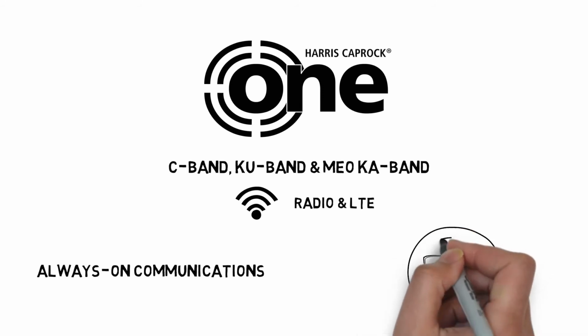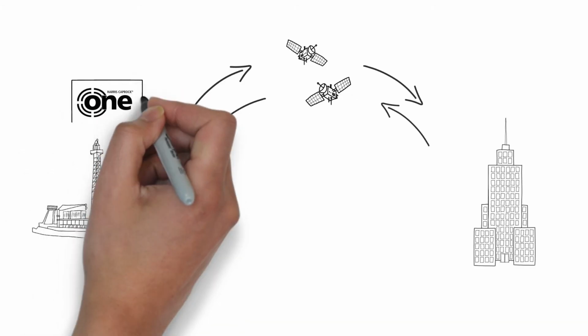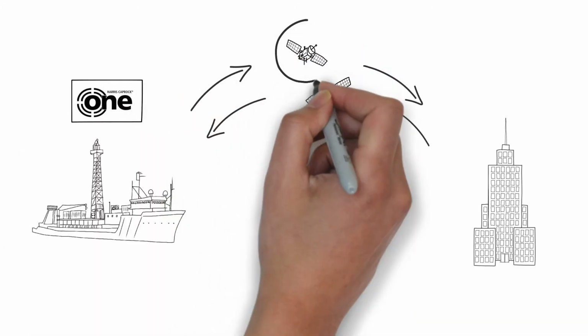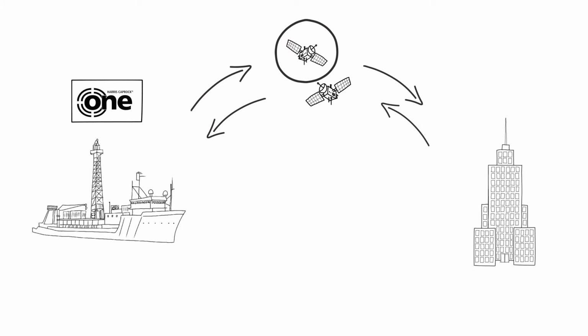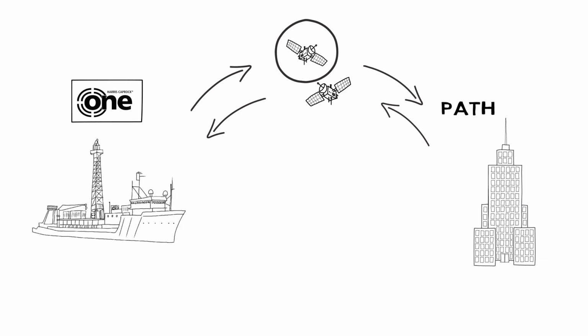Harris CapRock 1 is a way to break the cycle of forever adding more and more capital expenditure to your vessel and more time and material costs to your transit. It ensures that you are always connected. Harris CapRock 1 automatically selects the best network to get the quality of throughput that you need and gives you the access to the satellite communications that are supported by the most robust path in the industry.